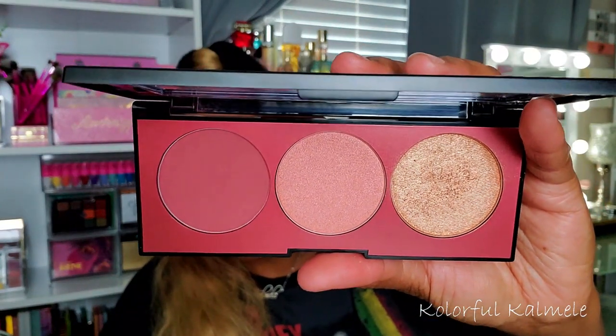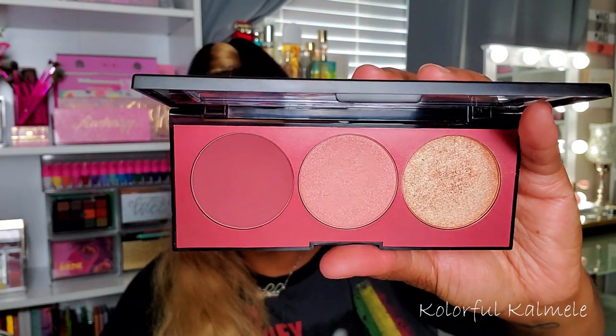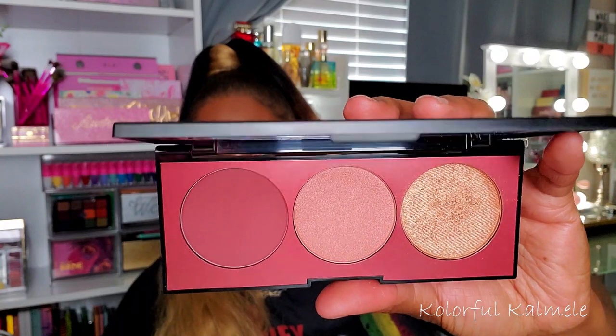So you have different shades of blushes to choose from. This one I haven't had very long. This is my Sephora face palette trio, and this one is called Empower. It's like a shimmery blush and a highlight. Very nice, you guys. This palette is very nice. I'm so glad I picked it up when it was on sale. Really pretty, and it works very nicely.